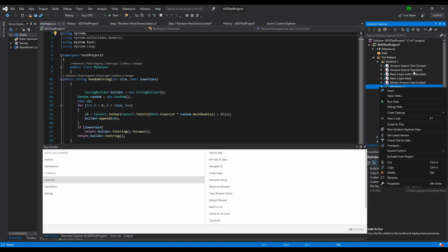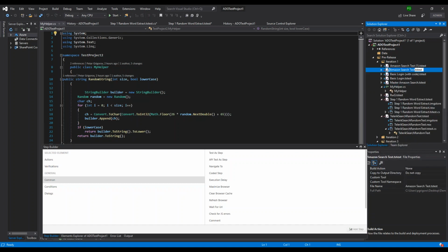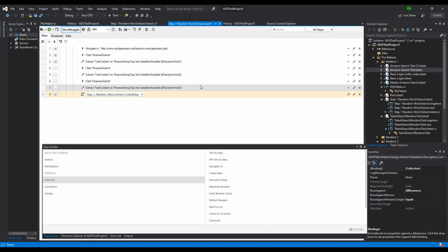Or I can just go and find or create the test. It's already created, but I can do it from scratch. Here is a test, if I'm not mistaken. Just give it a second. Okay, so here's a test, and I can create the coded step inside.